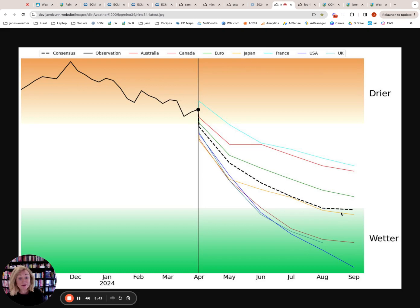1, 2, 3, 4 models all crossing the threshold. The USA threshold is a little bit weaker here, so they'll go earlier first. So the Americans will call it first. They always will because their threshold is lighter. Also, they call it when we're about to go into it, whereas the Bureau waits. We've been there for quite some time, and then it goes, oh, by the way, yes, we are in this particular system. So the Bureau is always the last one to call it.